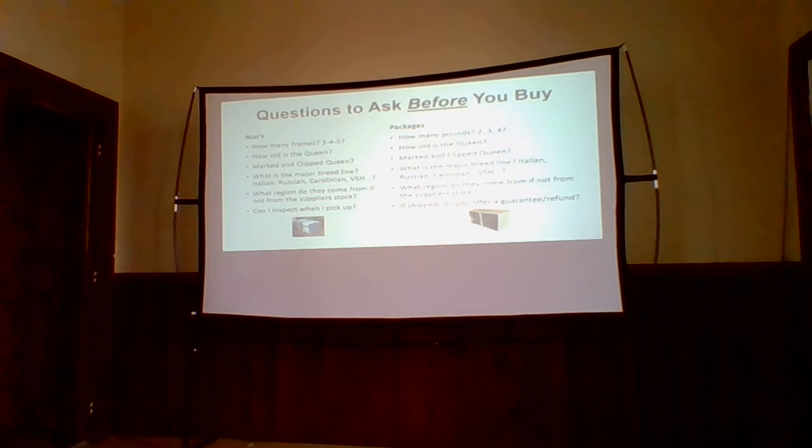Questions to ask before you buy either one. For nucs, how many frames? Standard is 5 frames. Sometimes it's 4 frames with a feeder in it. Sometimes it's just a 3-frame nuc. So when you see the prices that vary from $150 to $350, ask them, how many frames is that? And how many frames of bees is that? And how many are empty frames and how much of it's feeder? Ask those kind of questions.